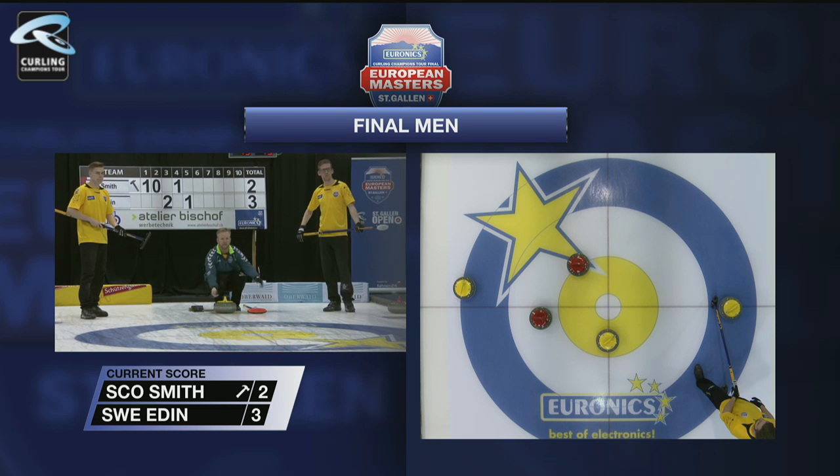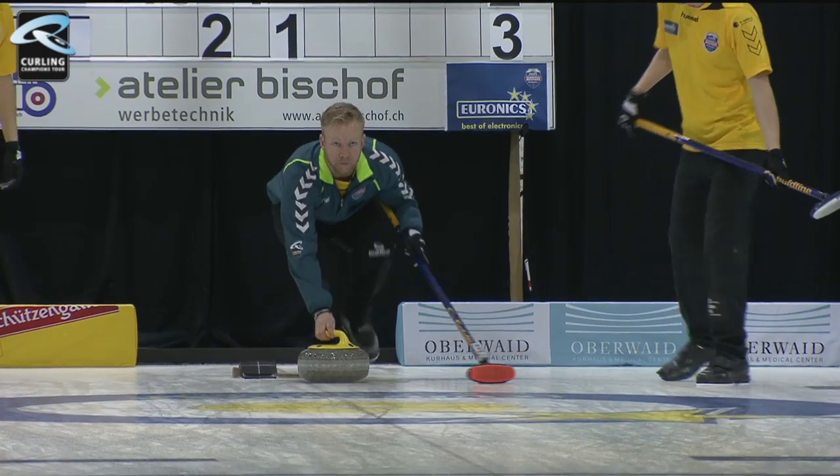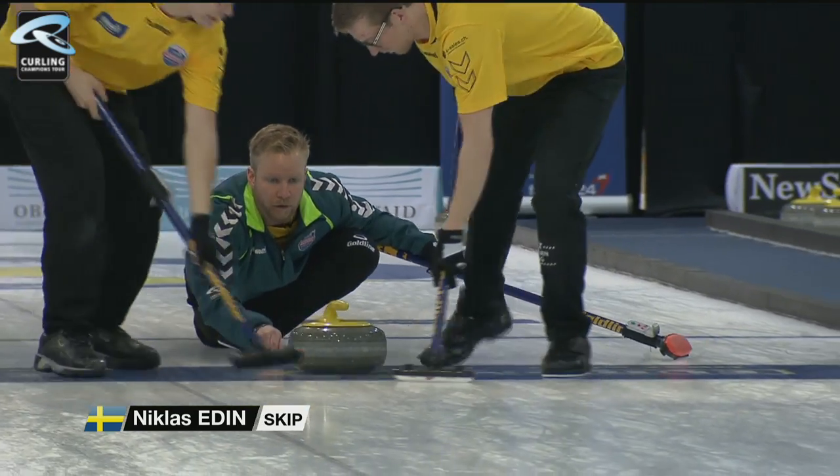Just wondering if, I don't know whether Nicholas could come in and just slightly corner check that top 4 to prevent Kyle taking a big end here. I think exactly that is the plan.